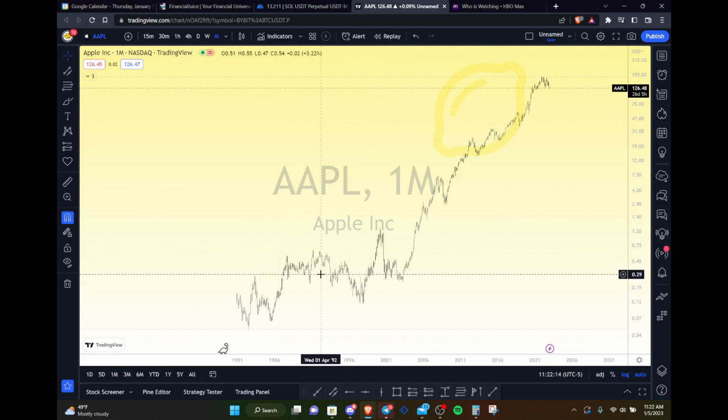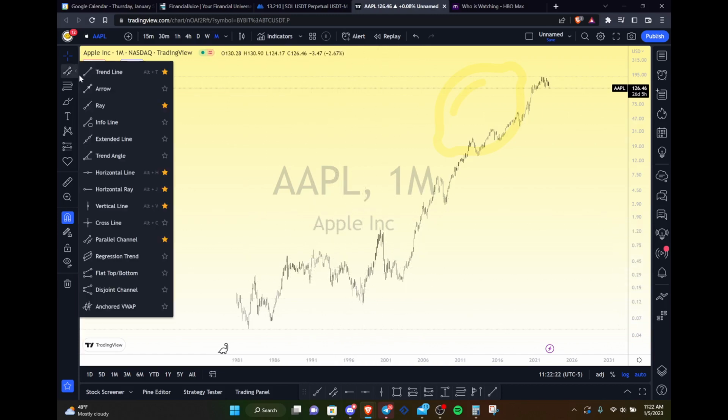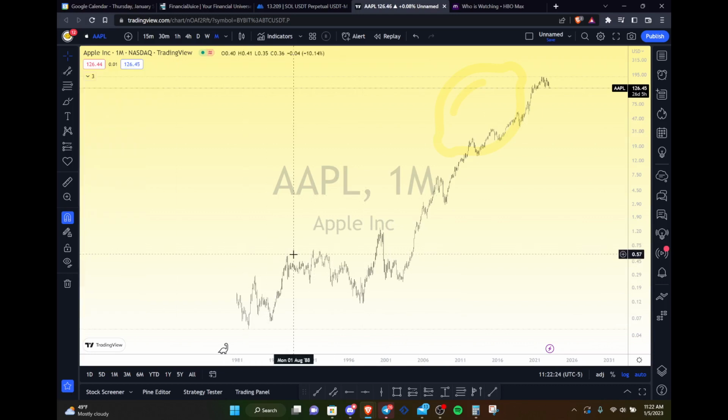Okay, so looking at this consolidation here, I actually don't want to ignore this. Now, I want to give a caveat here. I'm not saying Apple's going to come all the way down towards a dollar. Not at all, okay? I'm not saying that's what's going to happen. But what I do want to do, I want to make a channel, okay? The reason why I want to make a channel is because I want to show something here that could be kind of fun, okay? So this consolidation here is very, very interesting to me.